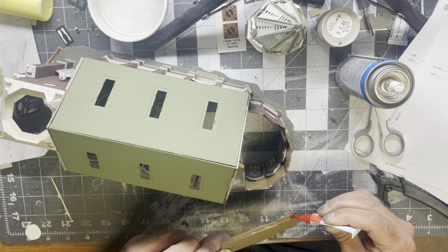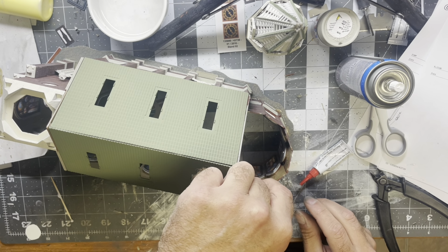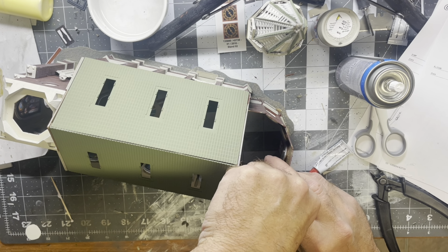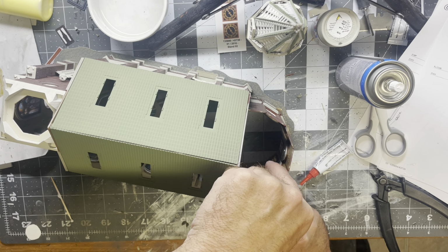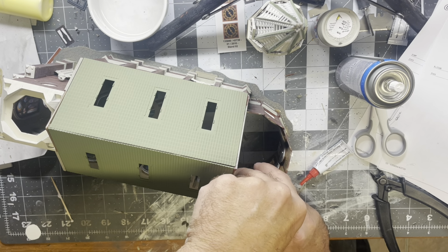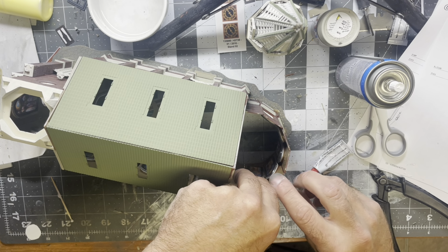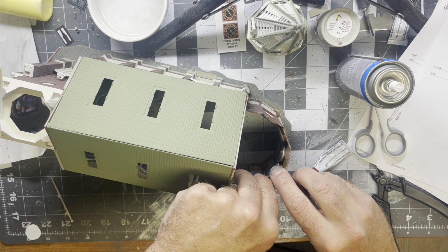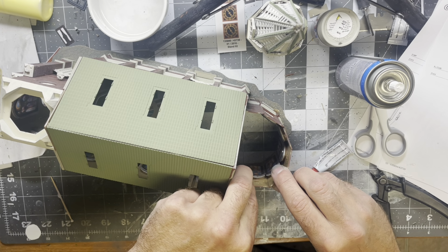Okay, this is the last one. And I think I'm just going to try to slide it down. I learned from doing the front spire, and that wasn't bad. It was a little bit more of a challenge than I thought it was going to be, getting the side pieces in. So, yeah, this one's still giving a bit of a headache here. Not too bad, but a little on the annoying side. There we go.